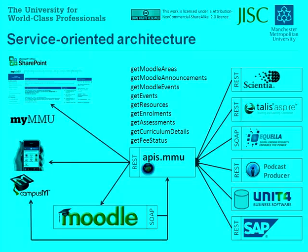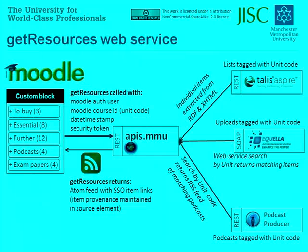So it very much is the service-oriented architecture type approach that colleagues in JISC and others have been talking about for some time. If I just zoom in on one of those web services for a minute, I'll just give you a taste of how it works with those different bits of the puzzle.